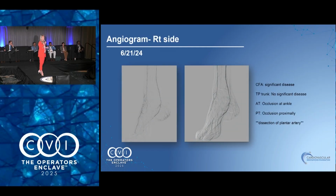So in there, again, occlusion at the ankle. PT was occluded proximally at this point in time, and then there was a dissection of the plantar artery. So again, this is all right side, so I do want to point out that in this case, I am focusing mostly on the right side, despite it being right and left.